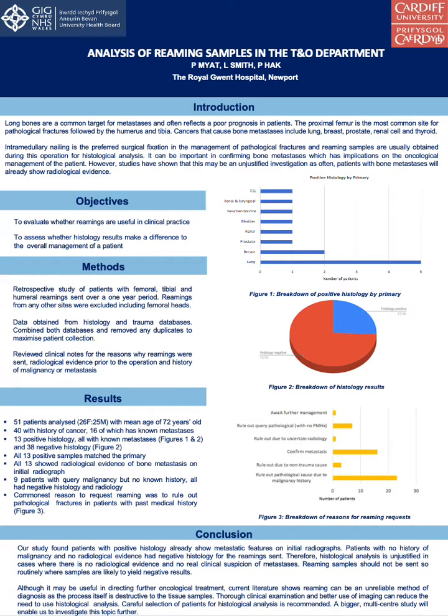For this project, we wanted to have a look at how pathological fractures were managed in the TNA department. So protocol usually follows that when a patient presents with a suspected pathological fracture, by that I mean fractures from bone metastases, they get sent off for an x-ray and then they go to theatre and reaming samples, which are samples taken from the bone, are sent off for histology. And this would usually confirm the diagnosis or confirm what cancer it is.